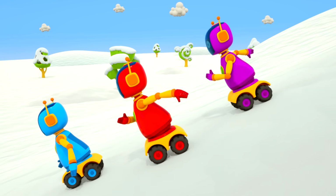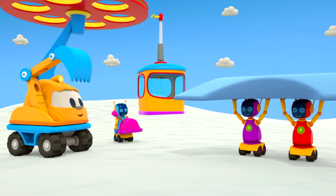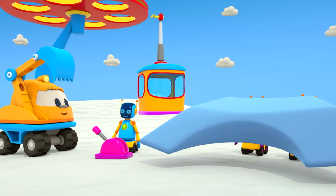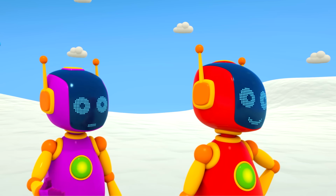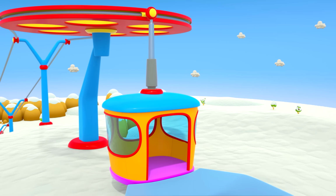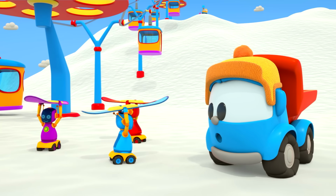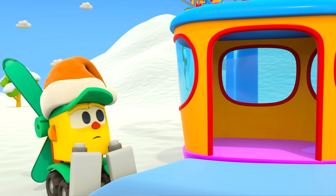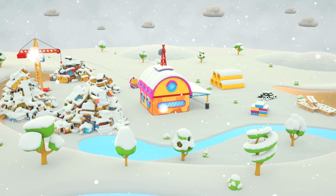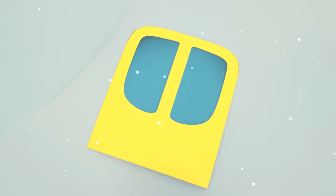Robots, why don't you help us finish building the cable car? Great work! They've brought another ramp and the control lever. The ramp is in position. The car is attached to the cable. Scoop, turn it on. It's working. Oh, one of the cabins doesn't have any doors. And here are the doors which Leo needs.